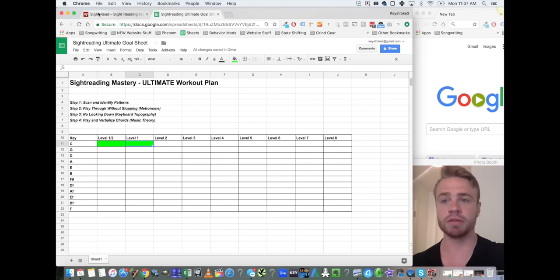Step four, you play it, and you have to know some music theory behind this, but you literally verbalize every chord that's being played. This is more advanced. It's for when you get more advanced examples that actually have chords and not single notes. But this will help you develop the ability to play chords and recognize chords very fast, instead of recognizing a ton of notes, which is a lot harder.